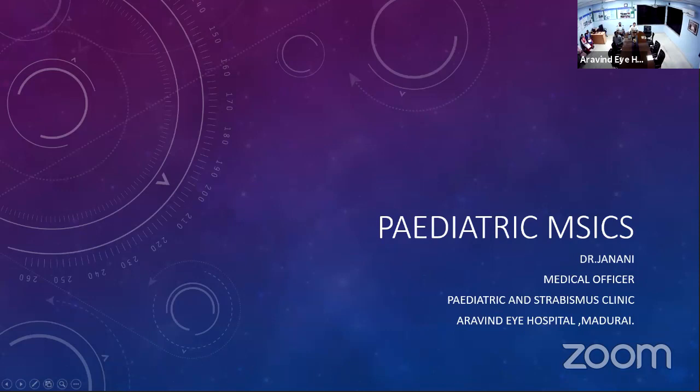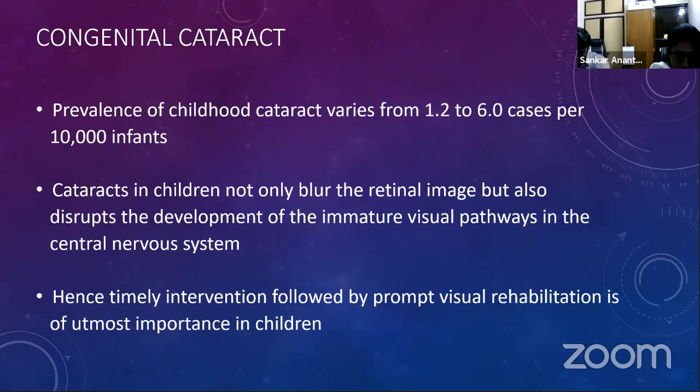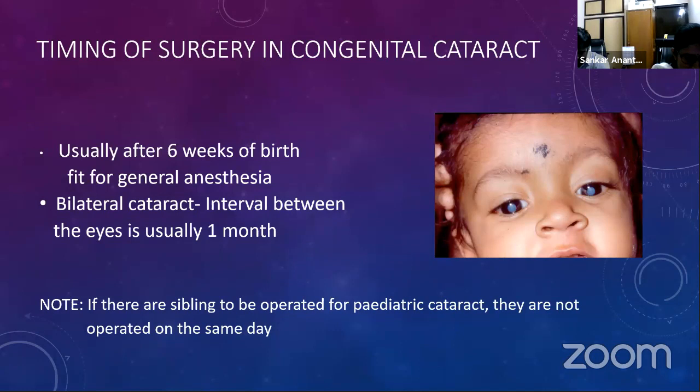I'm just going to give a gist about pediatric SICS. Cataracts in children not only blur the retinal image, but also disrupt the development of immature visual pathways. So timely intervention is very much needed in children. Regarding timing of surgery, in congenital cataracts, surgery is done after 6 weeks of birth, when the baby is hemodynamically stable and fit for general anesthesia.